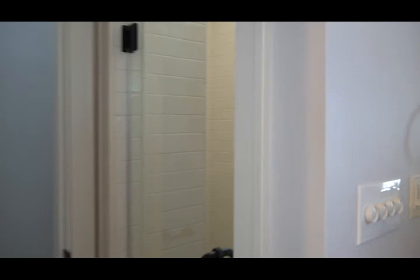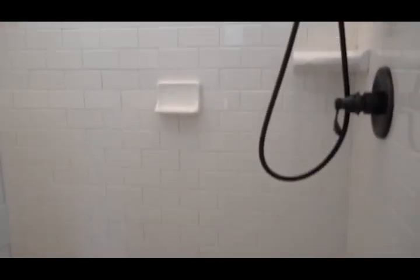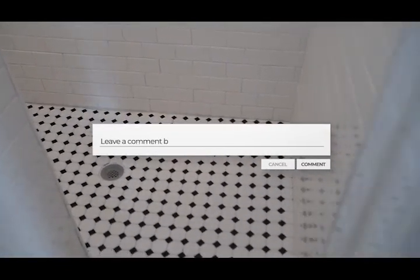Okay, so you got a separate shower here in the master and a nice thick door too. At least he did it right. That's fantastic. Let's look at this. Okay, this is a nice towel. The towel here, I like it a little bit better. What do you guys think about this towel here? I mean, I'm not a big fan.